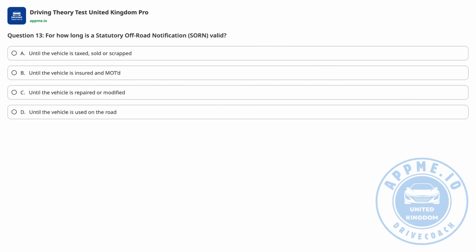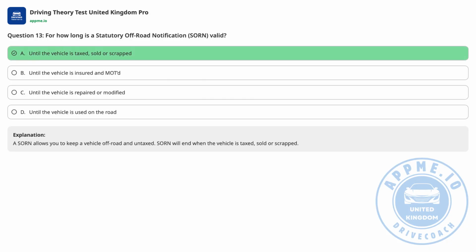Question 13. For how long is a statutory off-road notification, SORN, valid? A. Until the vehicle is taxed, sold or scrapped. B. Until the vehicle is insured and mounted. C. Until the vehicle is repaired or modified. D. Until the vehicle is used on the road. The correct answer is A.